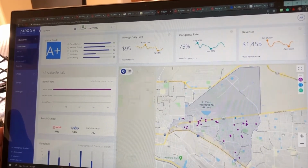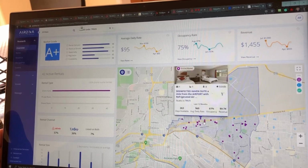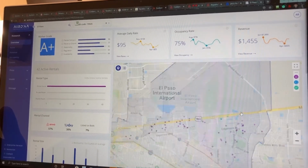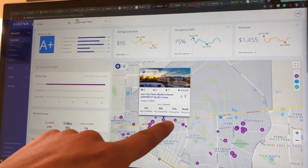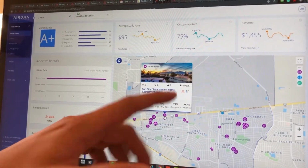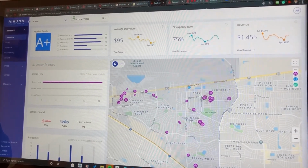So as you can see, in 79925, these are all the homes. Mine is actually already in there, I think. Yeah, I think it's this one. As you can see, it calculates $8,000 in revenue. I haven't even completed the full year, so my average daily rate is 95 bucks, which sounds about right. But as you can see, it gives you all the details.